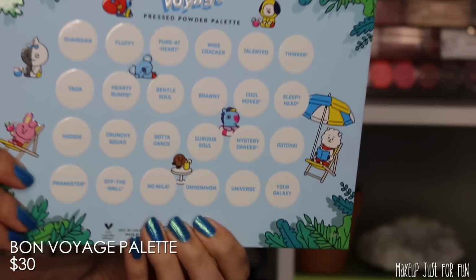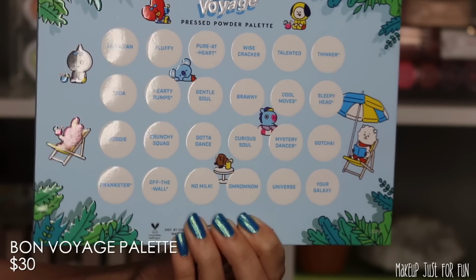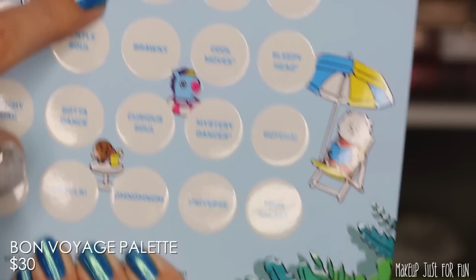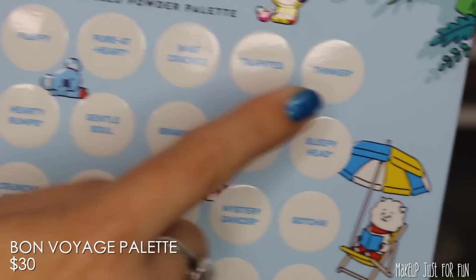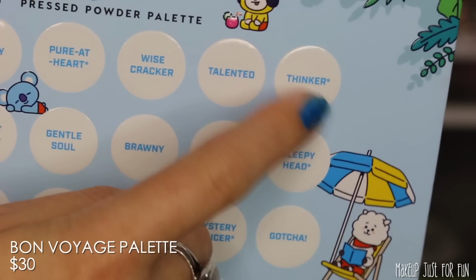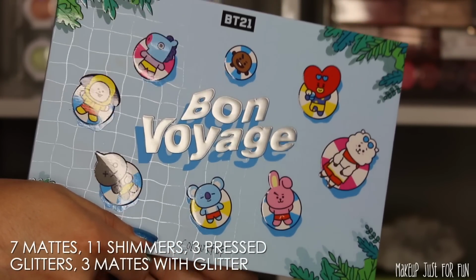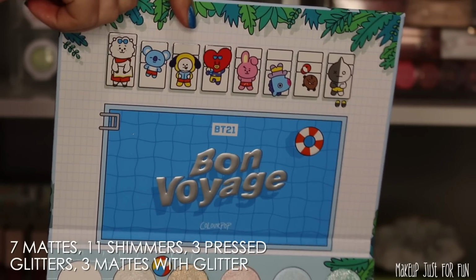And again, I want to point out we have a few shades here with the eye safety warning. You just need to take a really close-up look at the shade names, and they'll have these little asterisks next to them to point out which ones are not intended for the eye area. There are 8 different shades that have that warning. Some are due to being pressed glitters, and some are just because of the pigments.